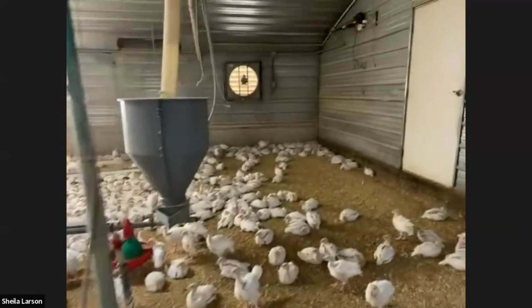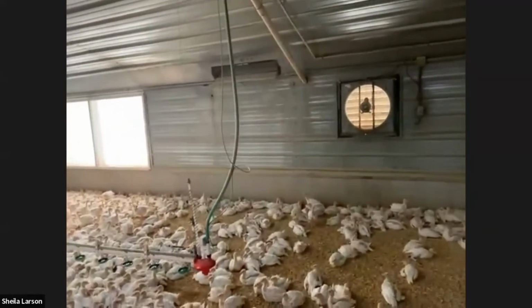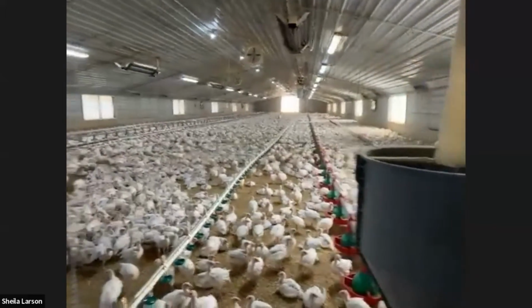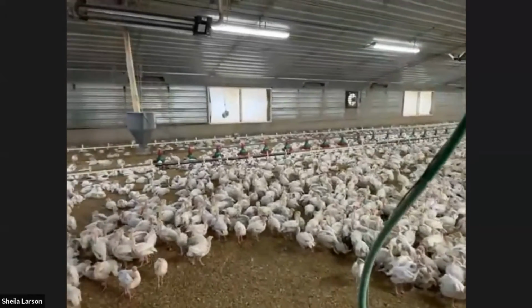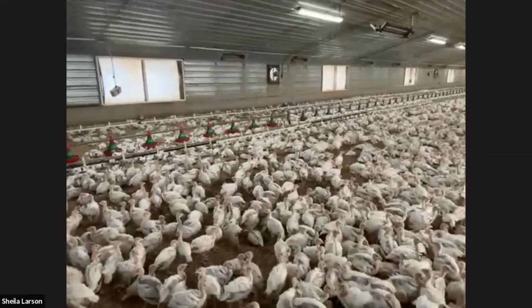So let me turn the camera around. Hold on a sec. So this is what I'm talking about when I say ventilation. We have fans throughout the barn, and it just helps with airflow, keeping your air optimum, just like you would in your school or your house or in your car. That helps you keep comfortable, and that's what we're doing here for the turkeys as well.